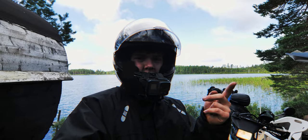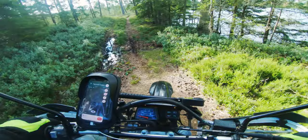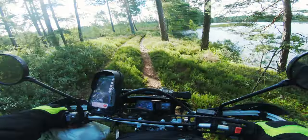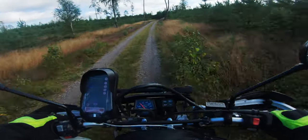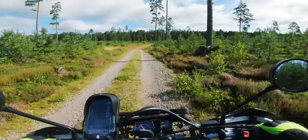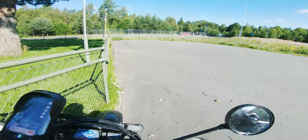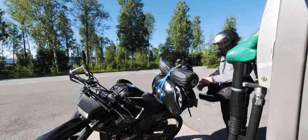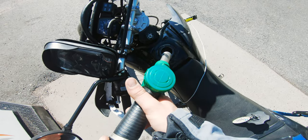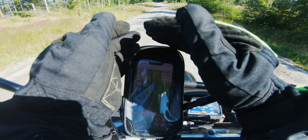This is day 2, we still got 600 kilometers of dirt roads to Norway, so let's go. Find a fuel station, get some fuel, and then find the TET, and then we'll get going. We're back on the trail. As you can see, we have 561 kilometers. So let's go.